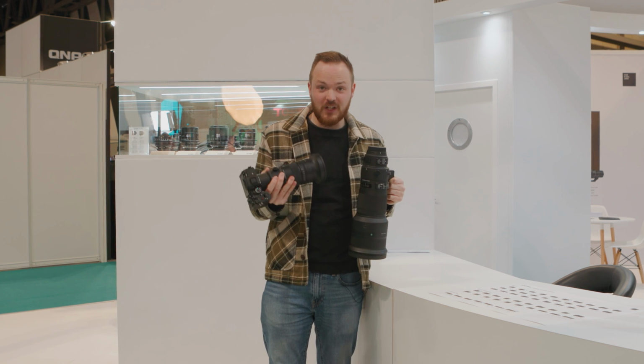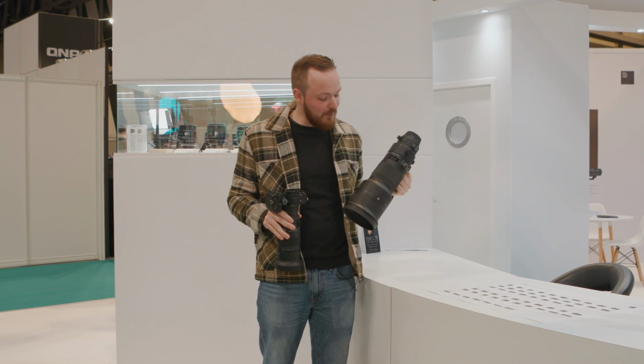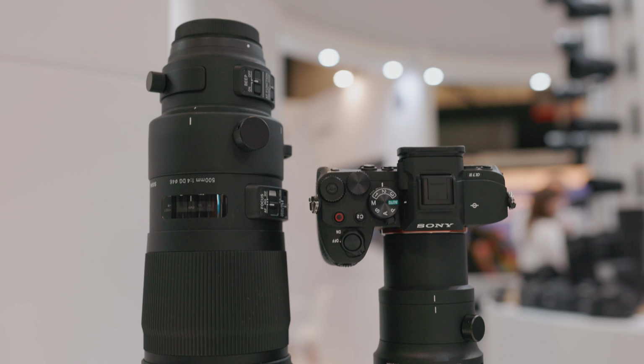In my opinion, for the size and weight, if you're a travel photographer or walking long distances for wildlife, this is probably one of the best lenses you can buy, because carrying this around all day, you're gonna need very strong arms or simply go to the gym a lot.